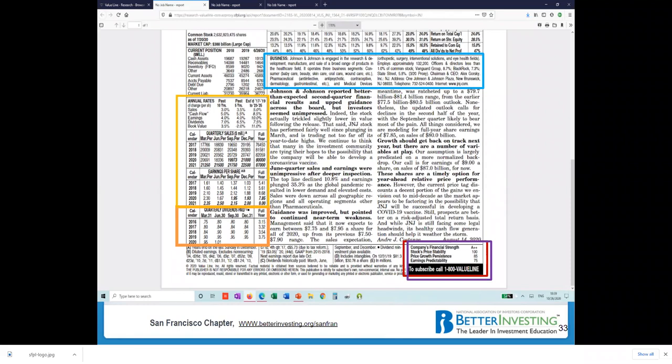The other thing I really want to mention is the footnote. The smaller the print, the more important it is to read it. Over to the right-hand side, where it says company strength, remember that was the part where I said you add up the numbers to 200, and if it doesn't, you pass. This is where it is on the PDF file. So you see that 185 and 75 there.